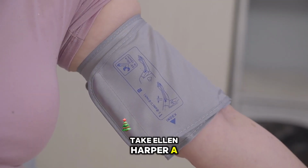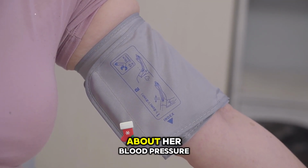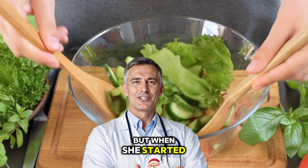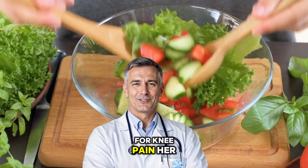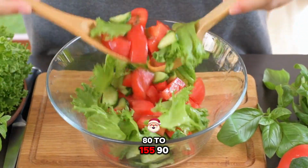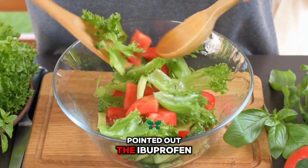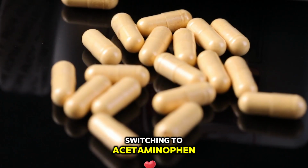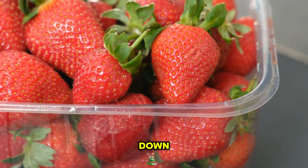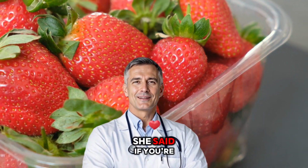Take Ellen Harper, a 70-year-old retiree from Boise, Idaho. Ellen was diligent about her blood pressure, keeping it steady with a diuretic. But when she started taking ibuprofen daily for knee pain, her readings jumped from 130/80 to 155/90. She thought it was just aging until her pharmacist pointed out the ibuprofen. Switching to acetaminophen Tylenol and adding physical therapy brought her numbers back down. "I had no clue my pain pills were the problem," she said.